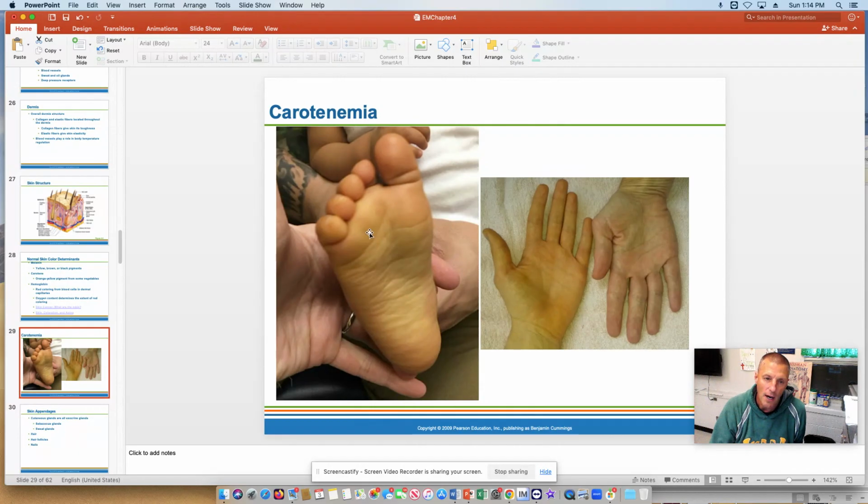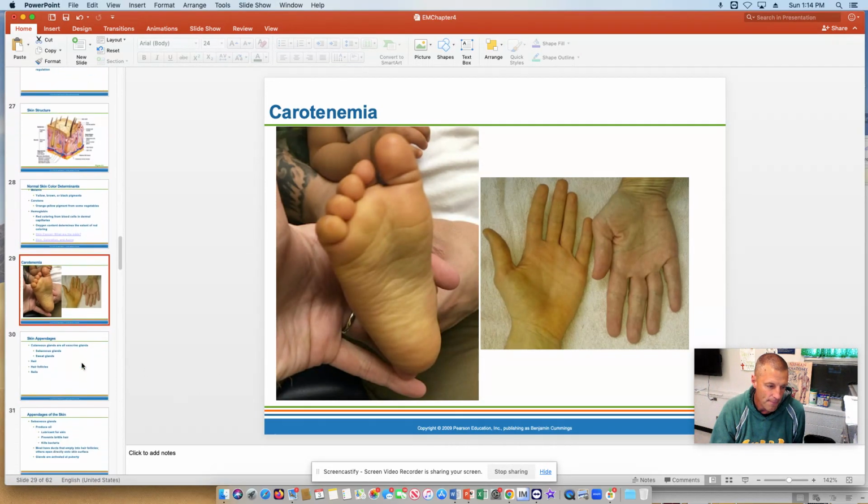Here is carotenemia. So this is showing that kind of orangey skin, and you can see it obviously in their extremities, and it looks like a baby's foot and then a hand. That looks like an adult hand, but carotenemia.